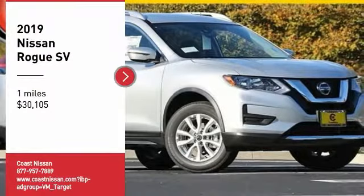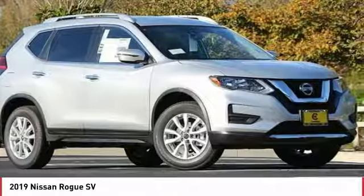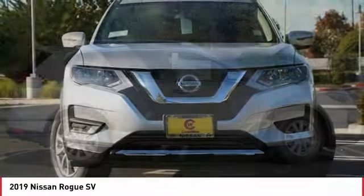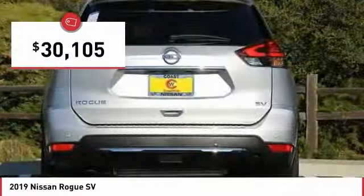You are going to love the 2019 Rogue. The stylish Rogue gets 27 miles per gallon and still boasts nearly 58 cubic feet of cargo space. With a 5-star side impact safety rating and confident handling, the Rogue is more than you expect and everything you deserve, and is priced below $35,000.